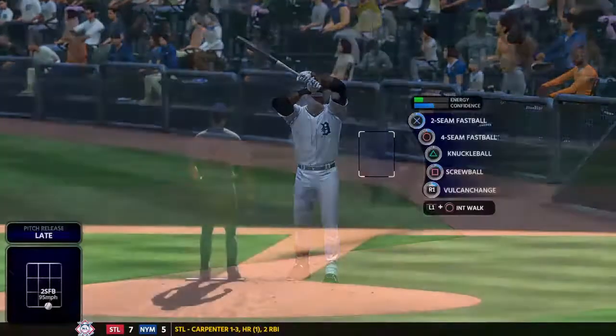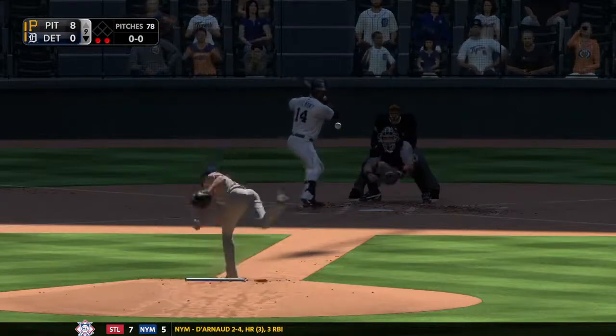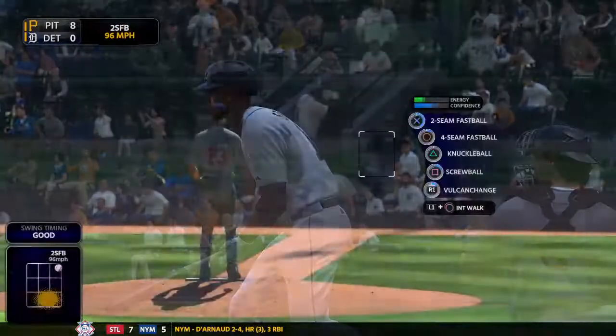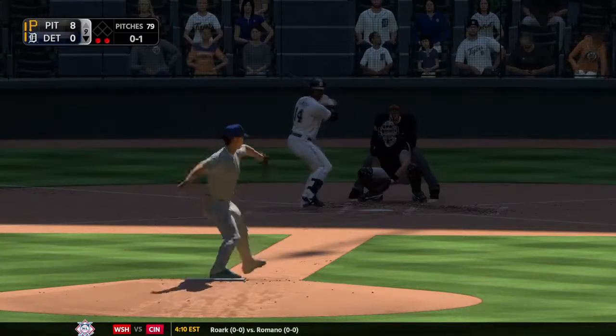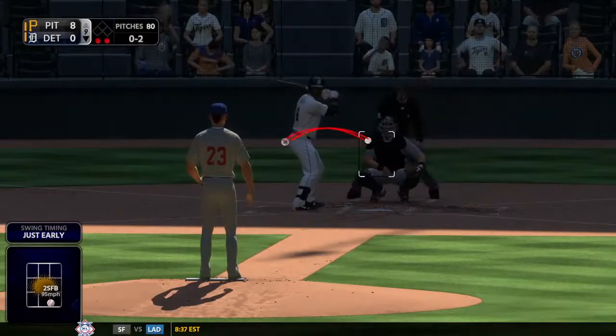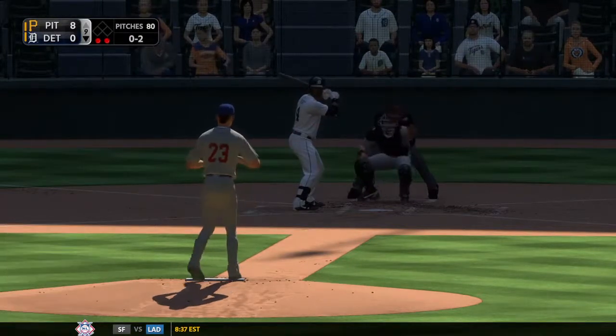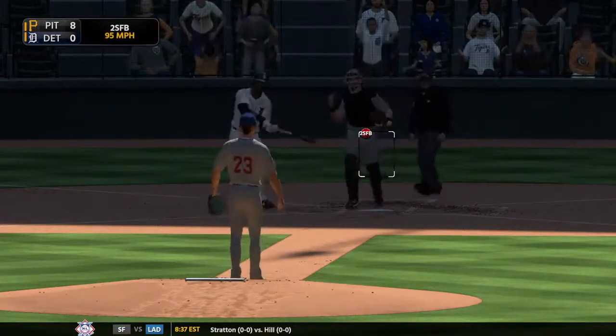Number 14 will get the call to pinch hit here as we'll see what he can do with 2 out and the bases empty. First pitch hack in here, and that's the first strike. Swing and a miss, and they're up against it now as they're down to their final strike of the afternoon. Last breath for the Tigers. Strike 3 called, and it's over.